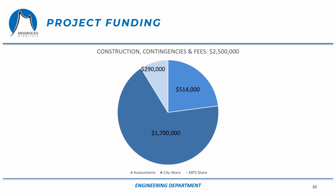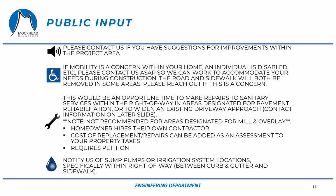That includes all of the costs associated with construction, contingencies, and fees. The funding for this project comes from three sources: special assessments, an MPS cost share, and a city cost share. As noted previously, special assessments on this project will consist of front footage assessments. In total, the assessments are expected to generate approximately $527,000. MPS share is expected to be $290,000, and the remaining approximately $1.7 million will be funded as a city cost share paid through general property taxes.